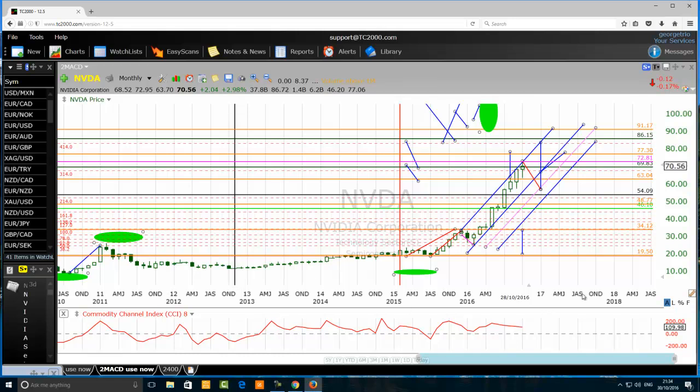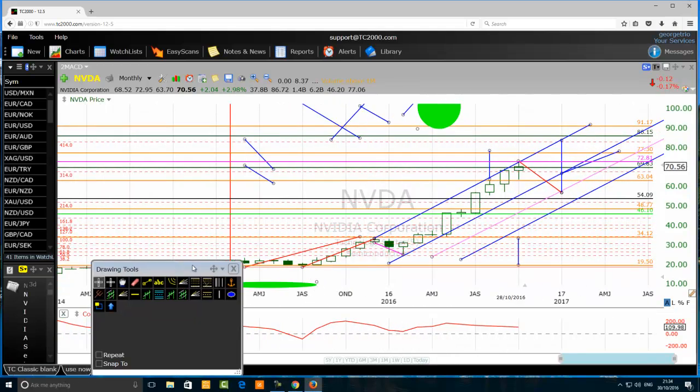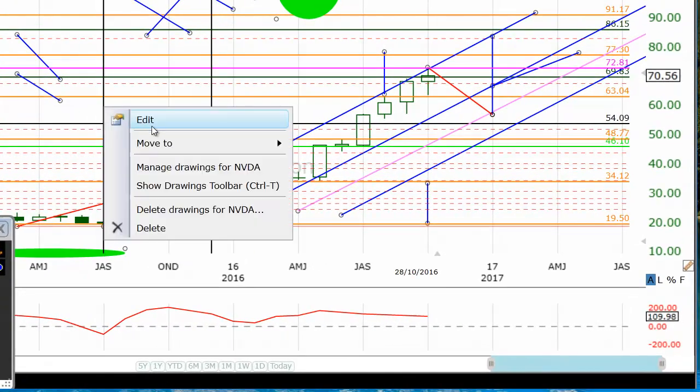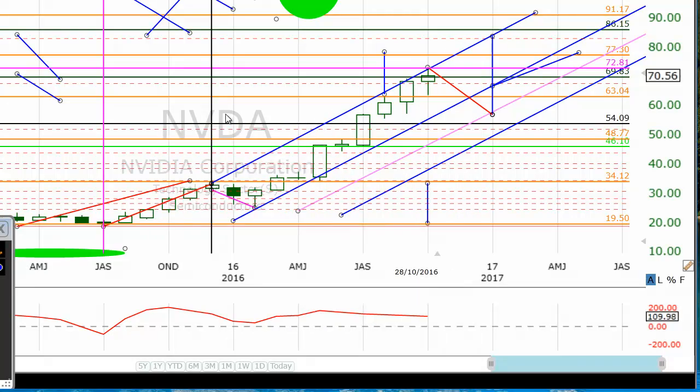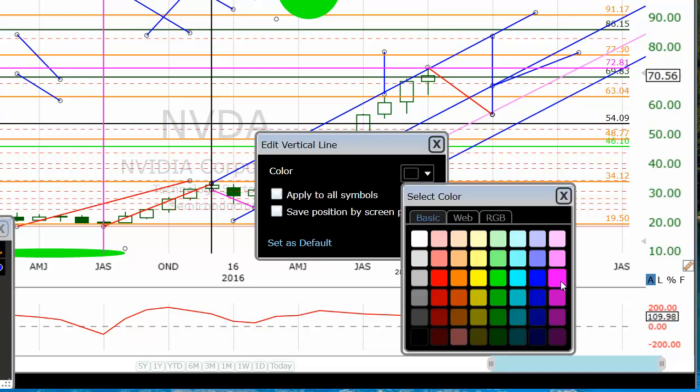So, for instance, if you want to know how the structure of the fourth wave will be formed, we need to pay attention to the first Elliott wave. If you want to use the internal waves of the first wave to forecast the fourth wave, to see how the fourth wave will be formed, I'm going to color these two lines pink, so you can see clearly. So pay attention to the two pink vertical lines.